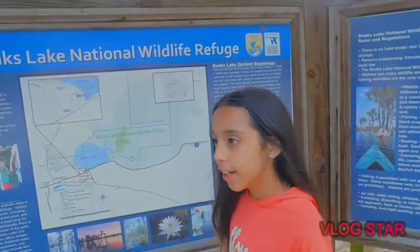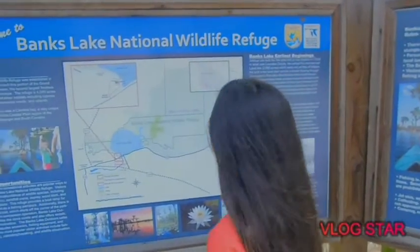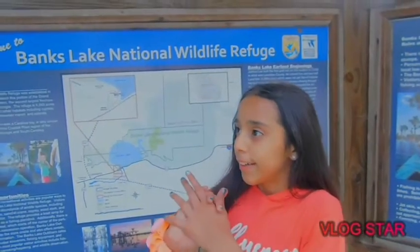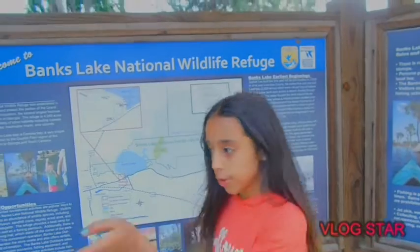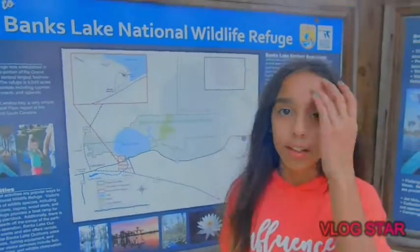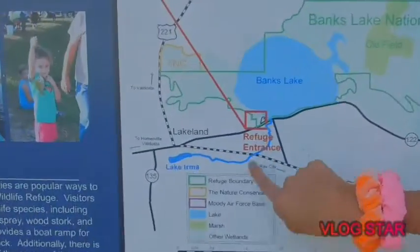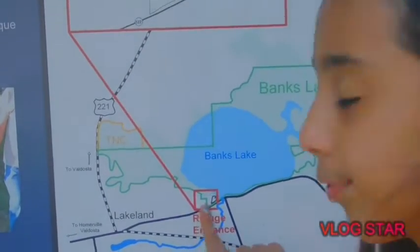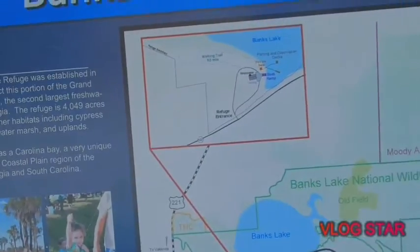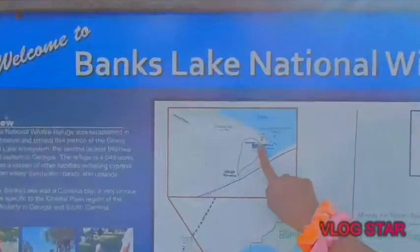Okay, guys, so today, welcome back to Israel Sun KBF. We learned a lot about the Banks Lake National Wildlife Refuge. So, we went everywhere. Well, mostly over there to the what is called a marsh. What is called a marsh over here. Let me see. In the Greenland. Where are we now? We are right there, in a little red square. Right here. Oh, wow, this is big. And we are here. It says that you are here.